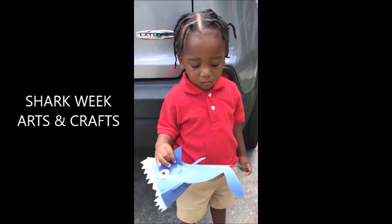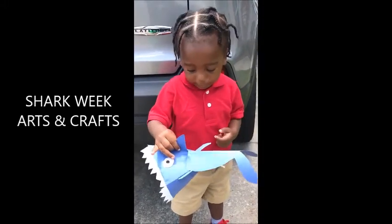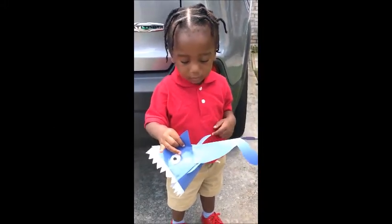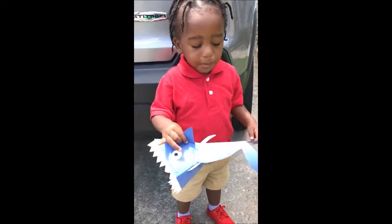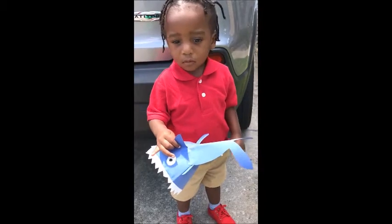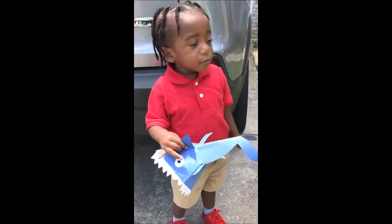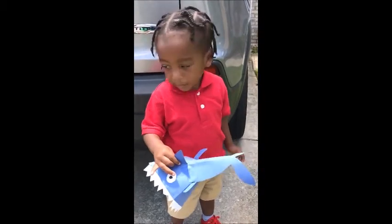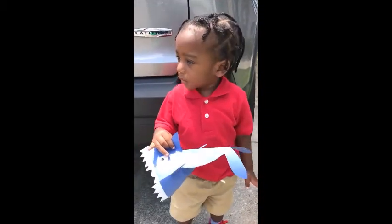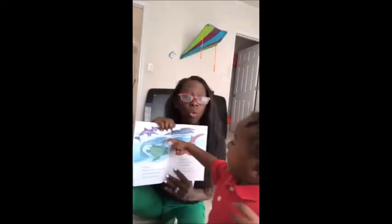Max, what did you make in school today for Mommy? I made a shark. You made a shark? Wow. It's a baby shark. Wow, what color is it? Blue. It's a blue baby shark. A blue baby shark. You did such a great job today.